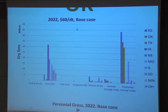I just pulled out the base case scenario, $60 a dry ton, pulled out 2022. So you can see these different sorts of resources that come out here. Basically what we're seeing, I haven't heard of any major surprises coming out of our results as far as the state level resources. And I think we see, in the Southern Plains states, we see a lot of potential for the production of perennial grasses. No major supply there, no major surprise there.